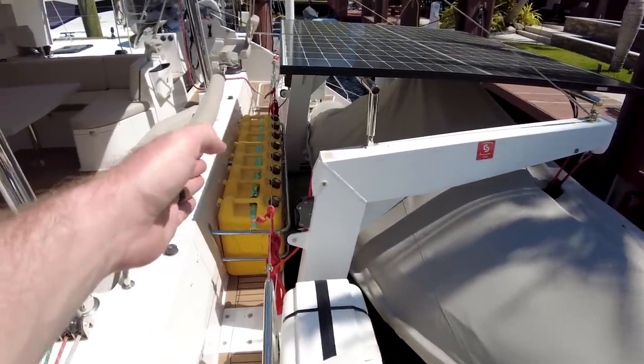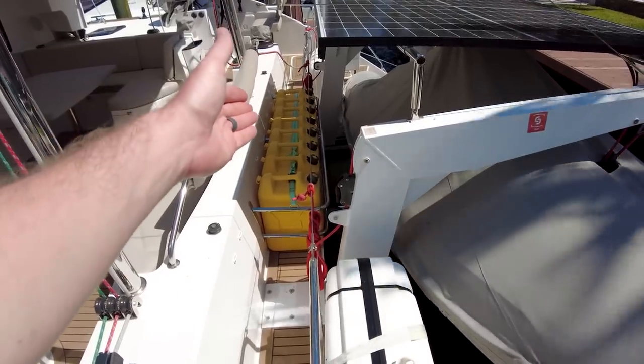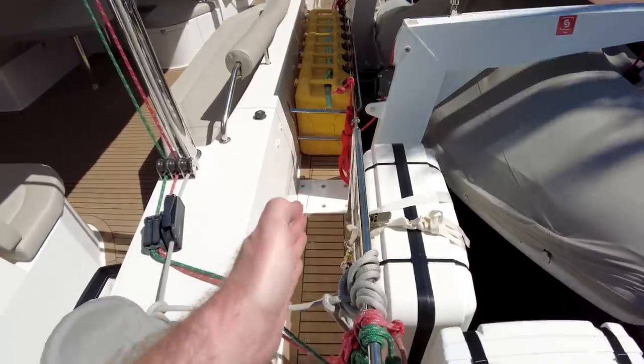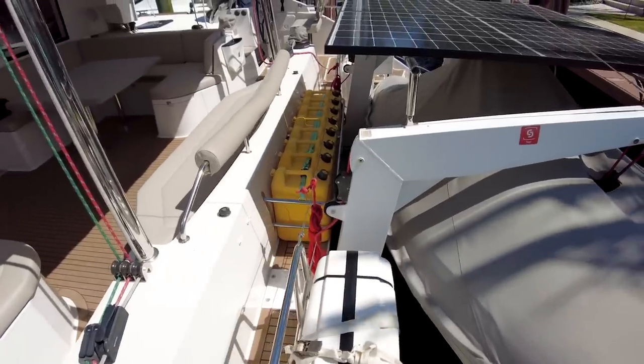And then I like this right here. You've got storage for your extra jerry cans right here. And as you can see, this was definitely a cruiser. They've got lots of extra diesel. And you got even more storage right here that's not being utilized. So I kind of like that. It fits those jerry cans right there perfectly.